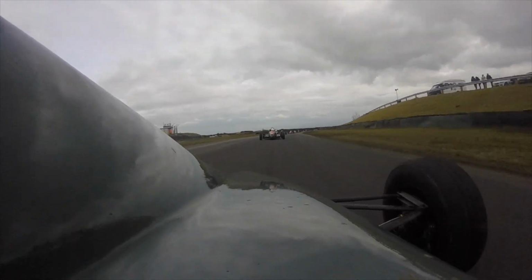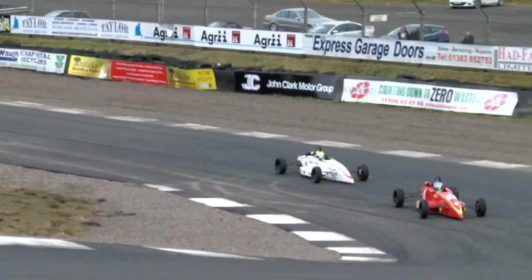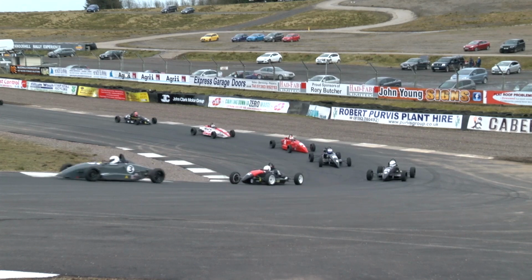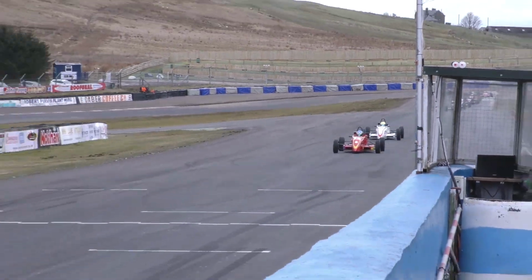We go back on board with Neil Broom, and that, ladies and gentlemen, is Matthew Chisholm. It's not a sight you want to see behind you. However, it might not be there for much longer. Neil Broom comes through the hairpin to end lap number 1. Jordan Gronkowski already cutting through the traffic as you would expect.